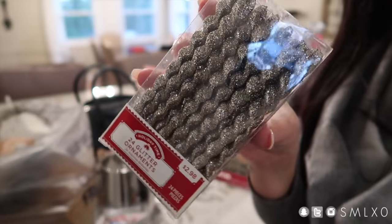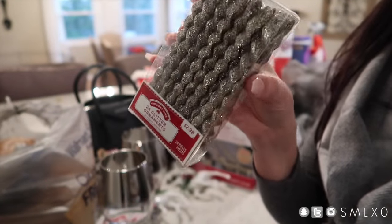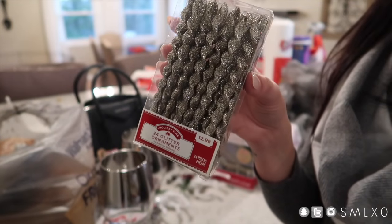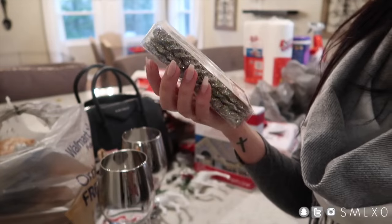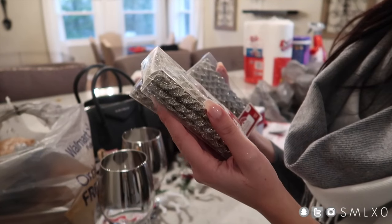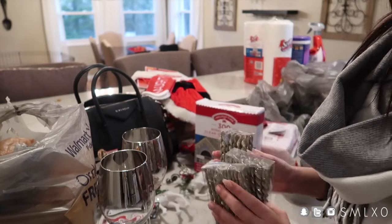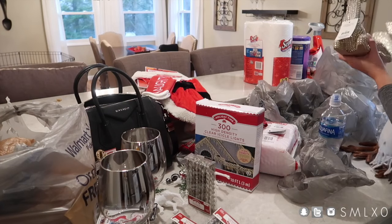So then I got these sparkly little icicle ornaments. I got a bunch of them. I got 3 boxes of these, and I think this is what I'm gonna do with my downstairs tree. I wanna just keep it really simple, and I think I'm just gonna do tons of these icicles. I think that'll look really cute, or it could look really stupid. We'll see.